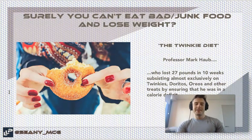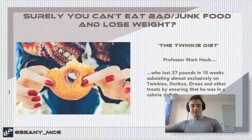Now, within that calorie number, surely, Sean, you can't eat bad food and junk food and still lose weight. Because a lot of people, when they're going out with the aim of losing fat, will only eat quote unquote healthy food, which is great. But the problem is, it's definitely not a problem to eat healthy food. The problem is people have an association that if they eat quote unquote bad food, they won't lose weight for some inherent reason, the sugar content or whatever it is, and it will stop them losing it. And that is just not correct.